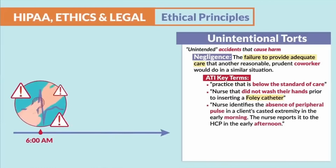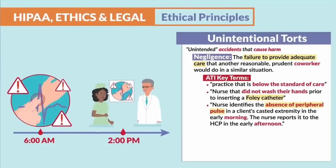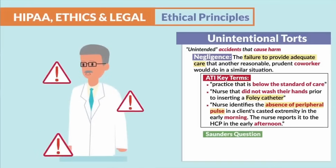And the nurse identifies the absence of peripheral pulse in a client's cast extremity in the early morning. The nurse reports it to the HCP in the early afternoon. Wow, that is way later. Definitely negligent. And over to a Saunders question.